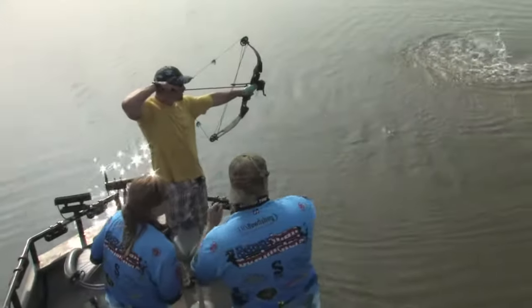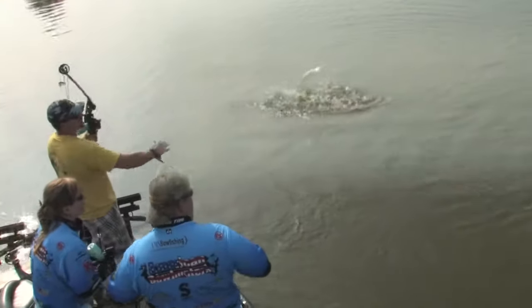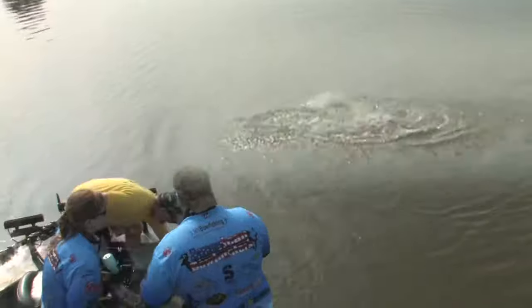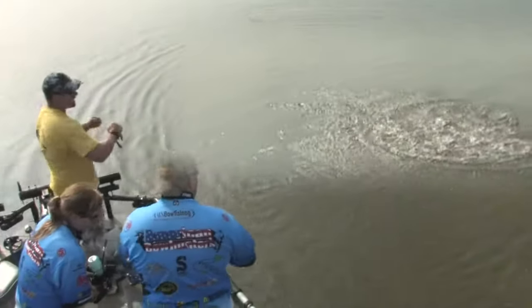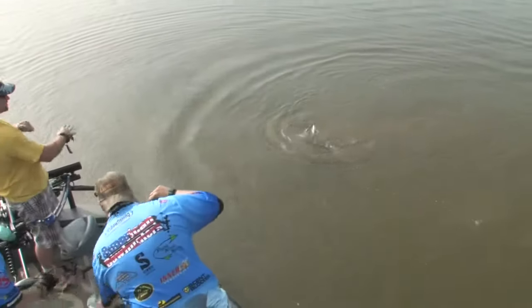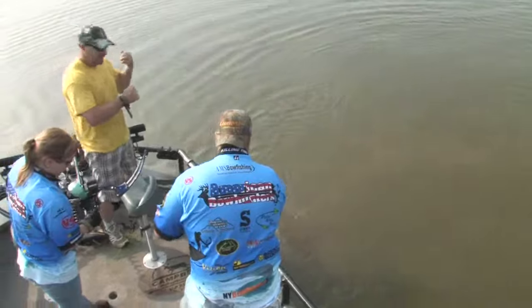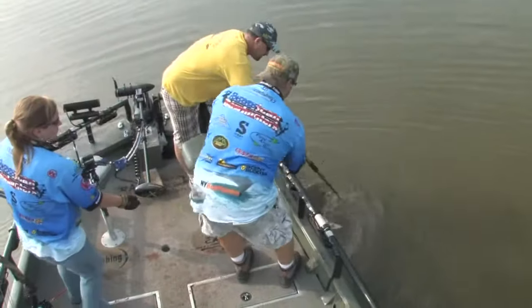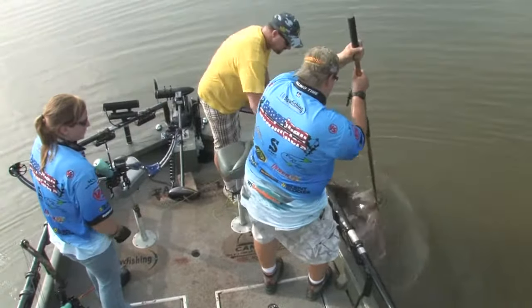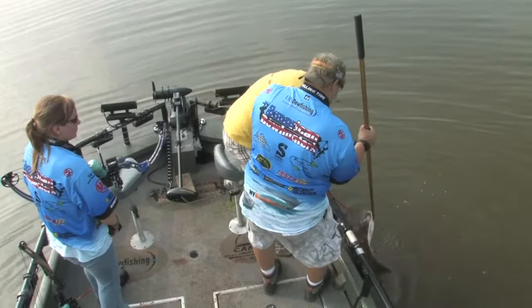Good shot, man. What is a shoot? Pick up your foot, I can't go in here. Look at that tail. Wow. That's a big one. Boy, that's not that big of one. No, it's got a freaking long tail. Woo!